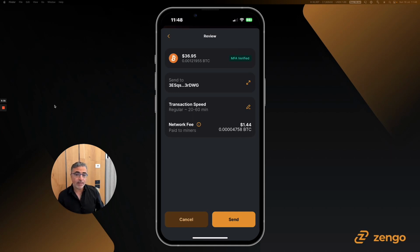This is the same biometric verification that is done when you onboard to Zango, so you don't have to do a new one. It already knows that you are you, and so you just proceed with the same face that you had already registered onto Zango. You don't need an additional step to do that. So that's really extremely elegant and extremely simple. And at that moment, you can send a transaction.